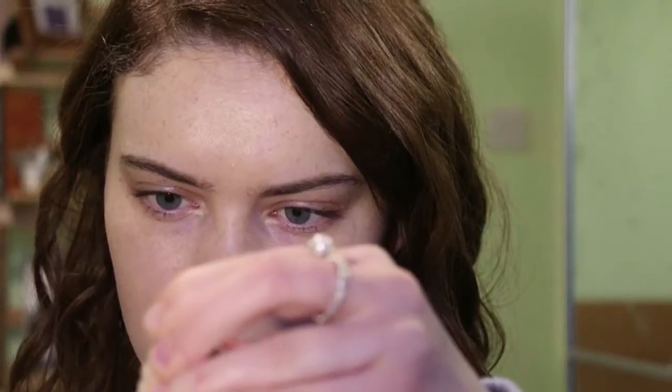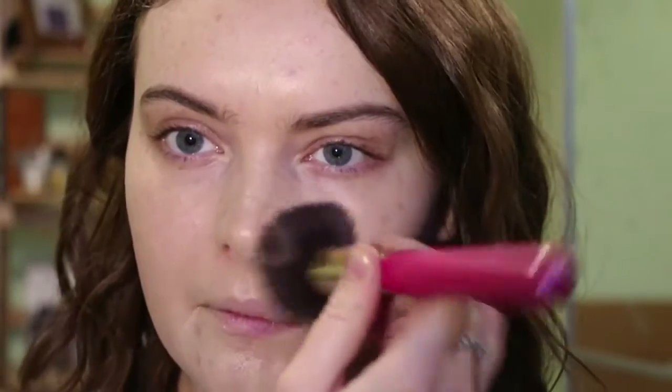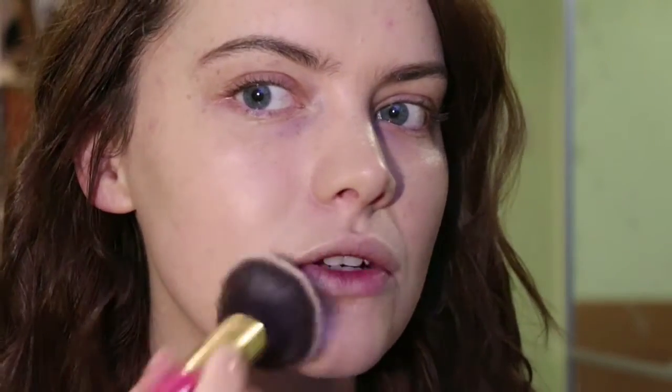Just pop some onto the brush again. I feel like I can definitely get a few more uses out of this. I'm just going to focus this on the spot area and stipple it on. That's the way I'm going to get more coverage, is stippling it. Okay, so it's definitely covered up a bit more, but it's not 100% cover, which is fine. I don't mind, I can just go with a concealer, but it looks really nice elsewhere on the skin.